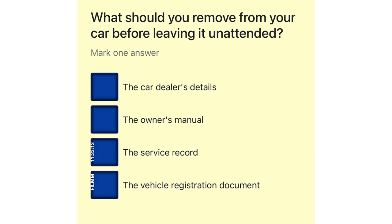What should you remove from your car before leaving it unattended? The car dealer's details. The owner's manual. The service record. The vehicle registration document.